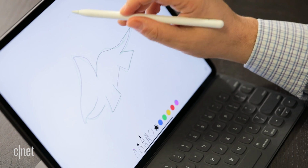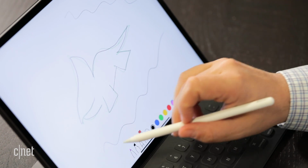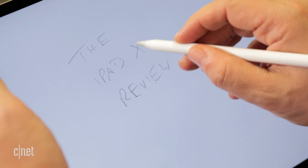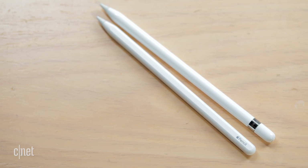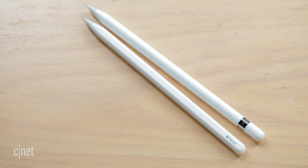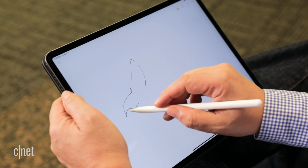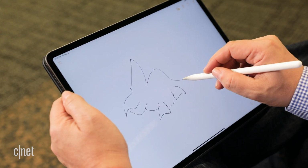The new pencil has capacitive double tap, almost like AirPods. It does only one thing per app though, and not many apps support it yet. Notes lets you switch between your pen and your eraser. But the really annoying thing about Pencil is you'll need to buy a new one. Old Apple Pencils won't work with it, which is ridiculous. And the new Pencil won't work with older iPads. The rest of Pencil's drawing sensitivity and latency seems similar to the older one.